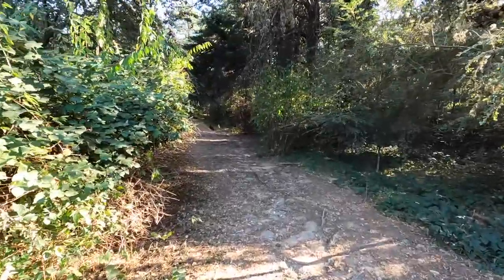Guys, look at the turkeys. This is better than having a guard dog because the turkey alerts you there's people on your property. Wow.